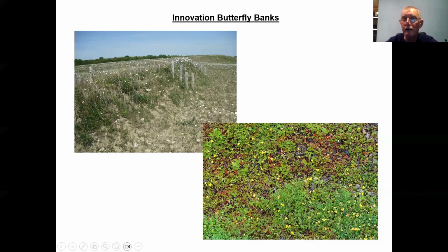And to reinforce that, this is another butterfly bank at Wrighton Wood Meadows. And again, this is aimed at the grizzled skipper. But if you look at that, the wild strawberry, how many egg-laying sites are there for the grizzled skipper in a very, very small area? You're talking about probably a square metre, probably hundreds. And again, for the dingy skipper, hundreds of egg-laying opportunities there where the runners of the common bird's-foot trefoil run over this type 2 aggregate. So you can manipulate habitat for the benefit of butterflies.